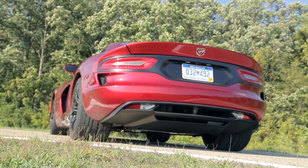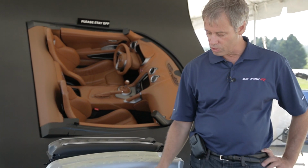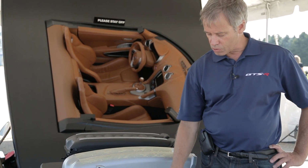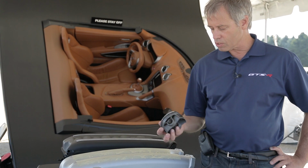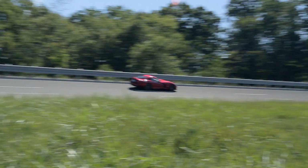Other little things: for the exhaust valve, we went from a solid valve to a hollow valve with sodium filled, and that was about a pound out of the engine, about 1/10 of a pound out of each valve. Then the pistons, we went from a cast piston to a forged piston that was about 36 grams lighter. All these things added up to about 25 pounds.